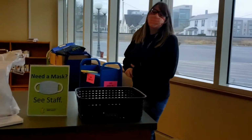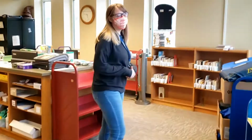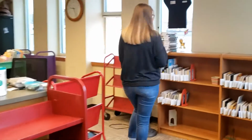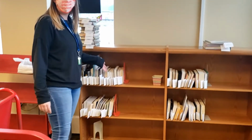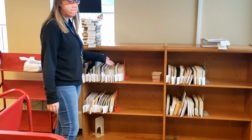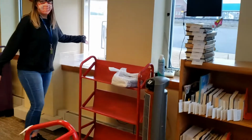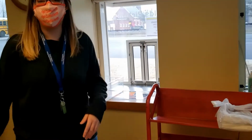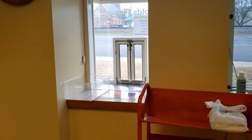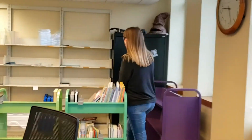Or if you prefer, you can come to the drive-thru window and we can check your items out for you. If you've requested a book, this is where we keep them all on hold with your name on it so we know it's for you, and these are in alphabetical order. And you can just ring the buzzer at the bell and we'll help you right here. So you can walk up or drive up, right? Sure. I'll show you the return.